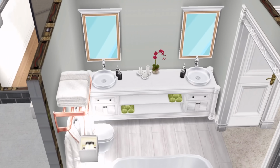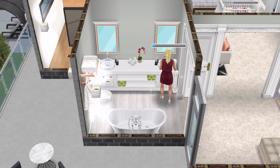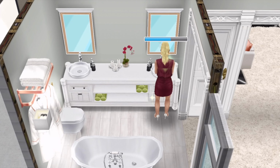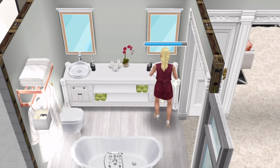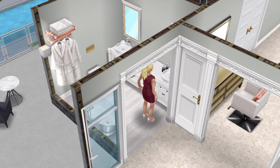We'll see that in a second, but here is the master bathroom, and this white villa double sink is beautiful. It came from, I think it was part of a package that came in the mystery box, but it was part of the private island collection, and it's beautiful.